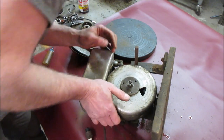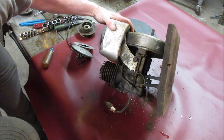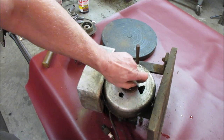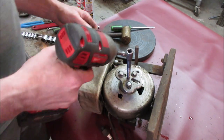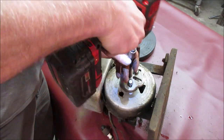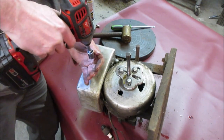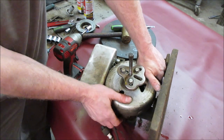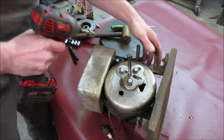I don't see an area you can get a screwdriver underneath it. Let's even get a puller on it. Take the safe way out. I don't know how tight it is. Not too bad. Why is it getting tight again, though? It bound up on us. Let's go back off.